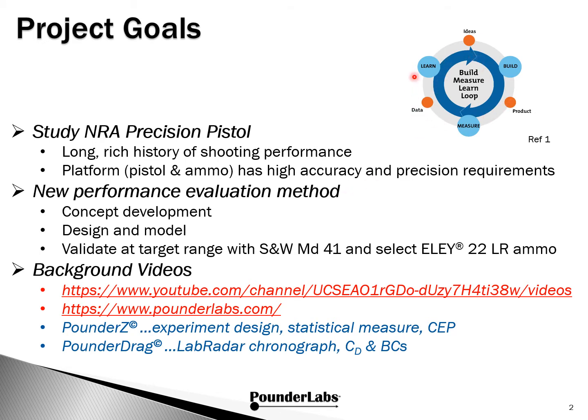We use a methodology like this, starting with ideas, building models, doing measurement, analyzing and testing data, and what we learn, and loop back through this. So what we're going to offer today, we've done that, and we've done some validation using the Smith & Wesson Model 41 with select ELEY .22 long rifle ammo.